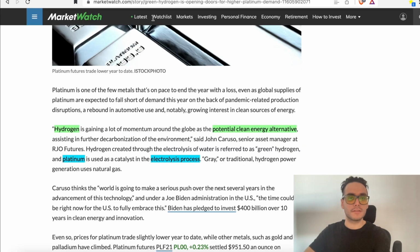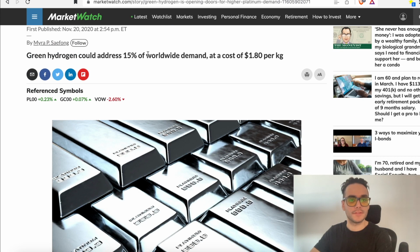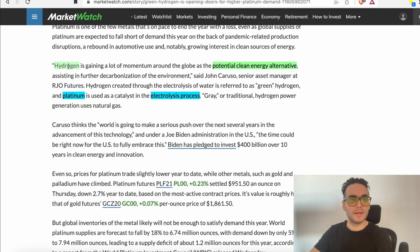Also, another use case for platinum is the creation of a new green clean type of energy or fuel, which is called hydrogen fuel. And this is pretty interesting. Green hydrogen could address 15% of world demand. This is a 2020 article that talks about hydrogen being used as a type of fuel. This seems very interesting because hydrogen, or H2, if it's exposed to oxygen, which is present in the air, will produce water.